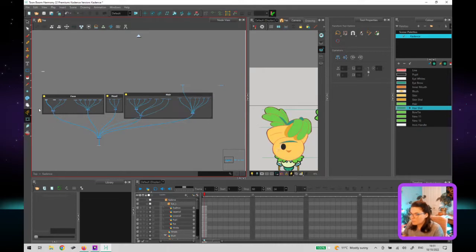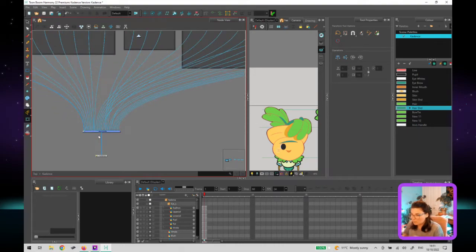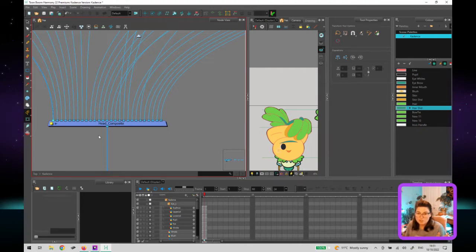So if you were to remove all of these composite bars and you had all your drawings rushing into one composite, this one composite just becomes really overwhelming. So I try to avoid that. I like to break my composites into a maximum of 10 to 12 drawing nodes.